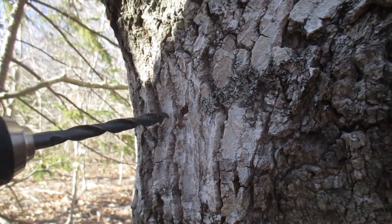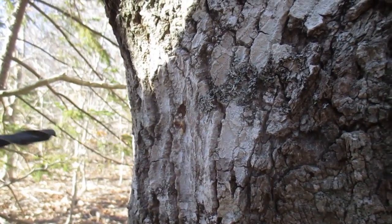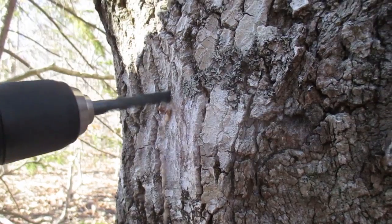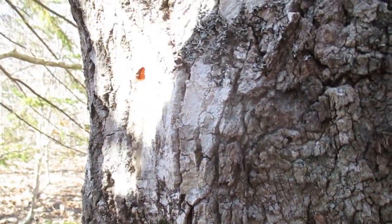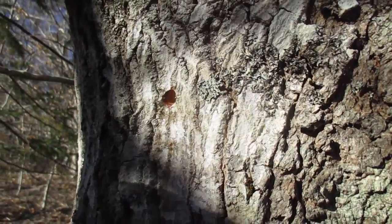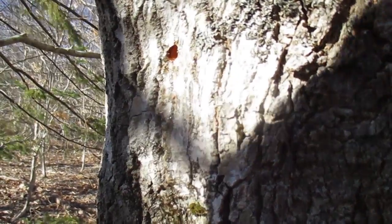About 3 inches. So you go about 3 inches into the tree. And straight away this tree is actually running. That's a really good spot. You can just see the little hole there. And it's dripping quite nicely.